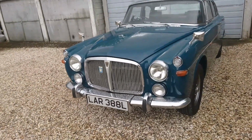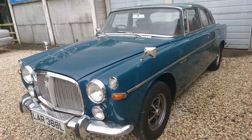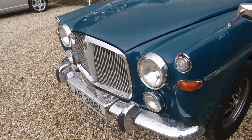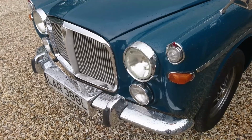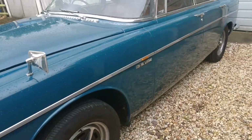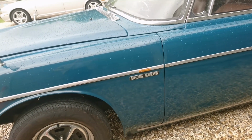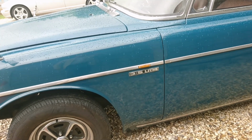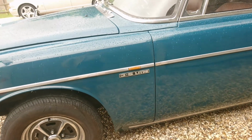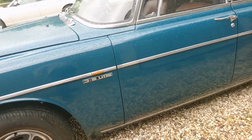This car was built in 1972, registered in 73. There is actually a heritage certificate for it, so we might have a look at that in a while, actually. You can tell straight away that this is the 3.5 litre model because of the fog lights at the bottom there, and also the badges. Now the car was sold as both the 3.5 litre and the 3.5. Later on it was the 3.5 in the brochures, although this badge never changed. So you can call it a 3.5 or just a P5B. It just depends on what your preference is, really.